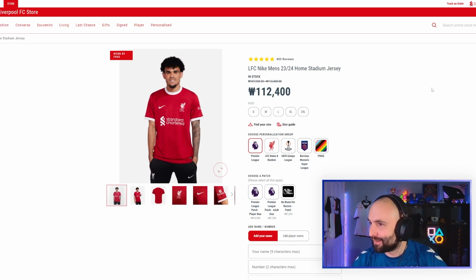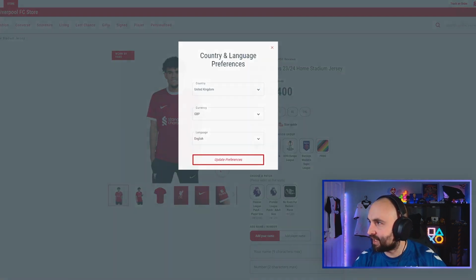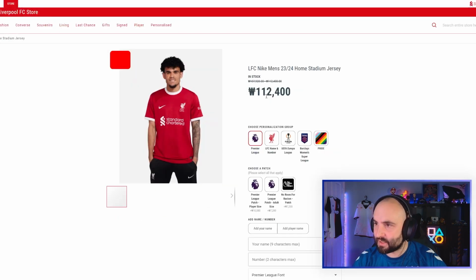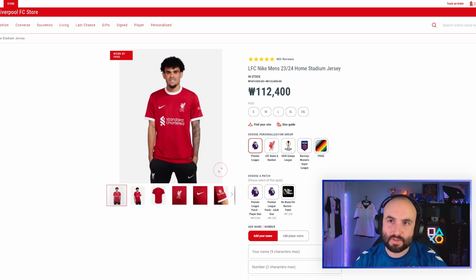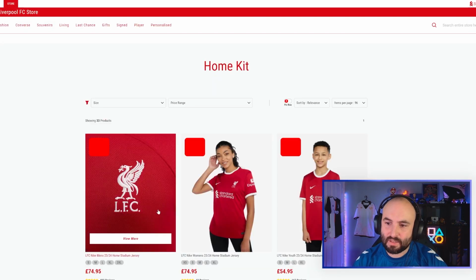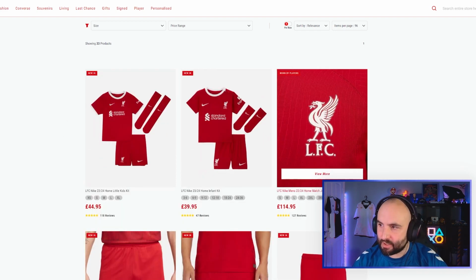112,000. Wait, what currency have I ended up in here? What currency have they put me in? I'm on UK, GB, update preferences. That tells you everything, doesn't it? The website's chucked me in some foreign currency for no reason. 75 quid. Is that in red because it's reduced? Why is it in red? Is that a marketing trick? 114 for the match version. So it's got this stitching on it.